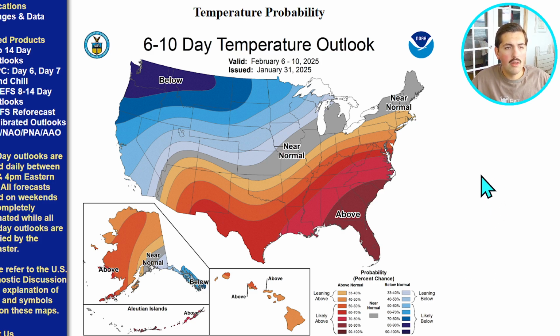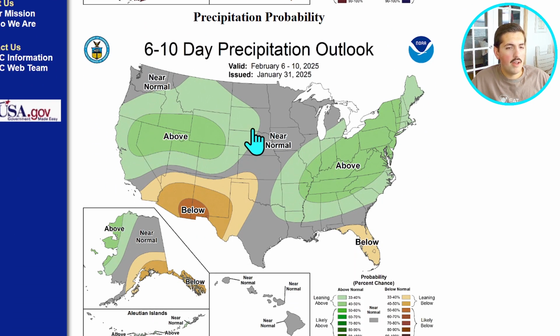Temperature probability outlook for the 6 to 10 day time frame. This is February 6th through 10th. The bullseye continues to stay over the Pacific Northwest and the West Coast. Above average to near normal precipitation is being favored for the next week or so, as we have the potential for more systems after this first one.